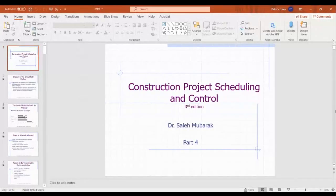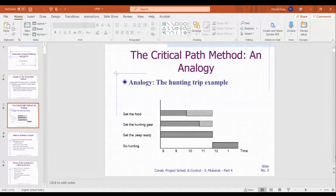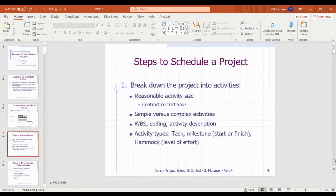All right. So we had gone through some of the critical path definitions, what it means, and some of the terms used when we're talking about it. We did get into the description of how to go about putting together the information to determine the critical path. We talked a little bit about some of the steps.